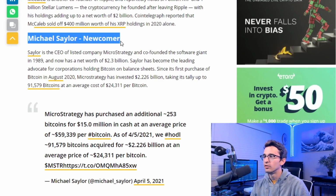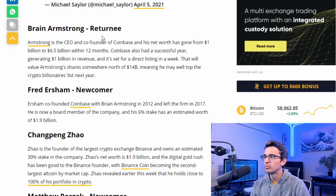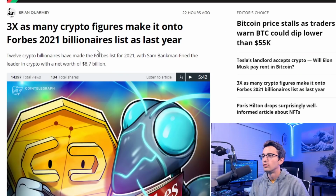So Michael Saylor next on the list. We've heard a lot about Michael Saylor. He definitely helped kick off this current bull market. Saylor is the CEO of listed company MicroStrategy. They've been buying millions of dollars worth of Bitcoin. Definitely got in early in 2020, and they continue buying the dips throughout 2021, showing huge confidence in Bitcoin. Next on the list is Brian Armstrong, returnee, the CEO and co-founder of Coinbase. With Coinbase going public, definitely makes sense that he's returning to this list. And with the massive amount of revenue that Coinbase is doing as well, $1.8 billion in Q1 alone. So very interesting list here.